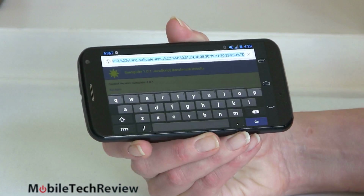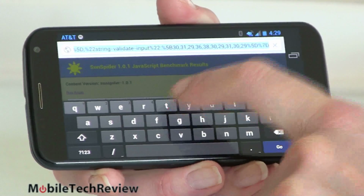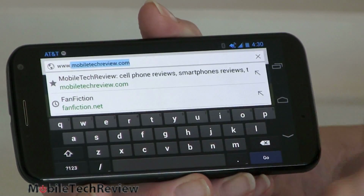And you can see what our keyboard's like here. We've got a fairly easy to use keyboard, and it's a little hard to see that we have, if you press and hold, you can get the numbers right there, but they've made those really teeny, so at first you might not even notice that. We have haptic feedback.